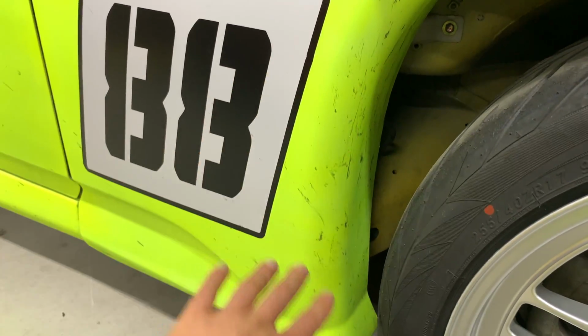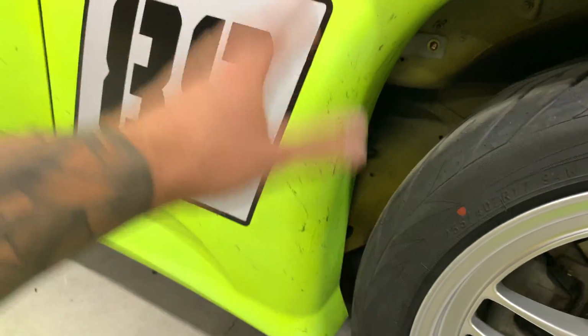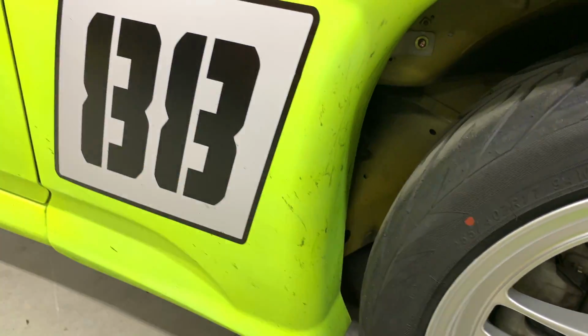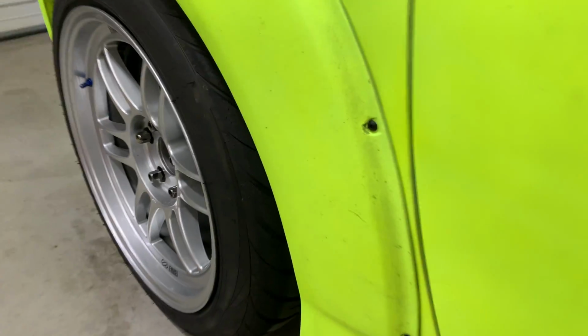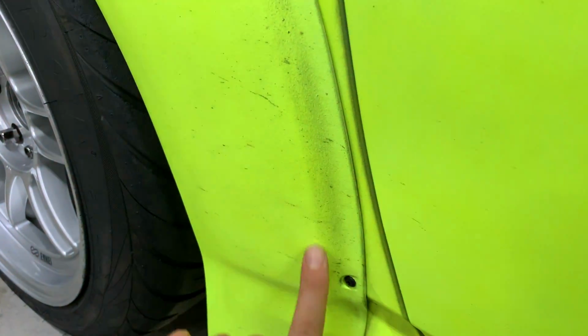All this black smear stuff is just hot tire, like rubber flying off, which you probably could clean off. Well, I know you could clean it off with paint normally, but with it being plastidip, really not an option. So that is all that.